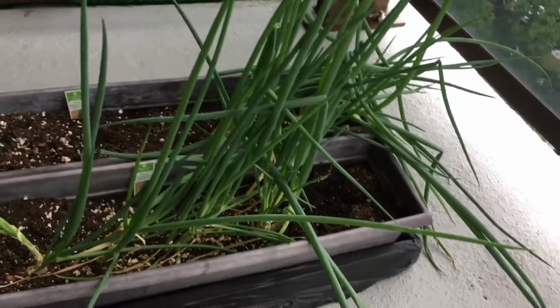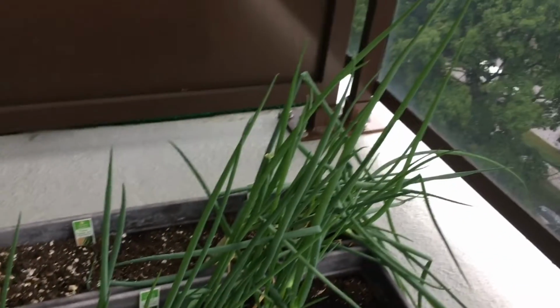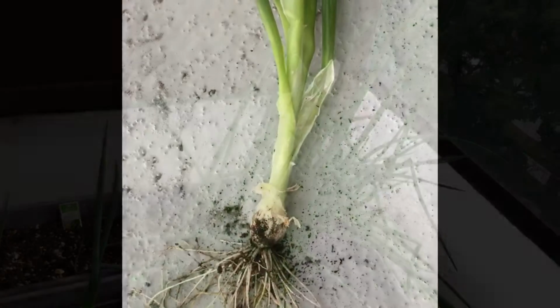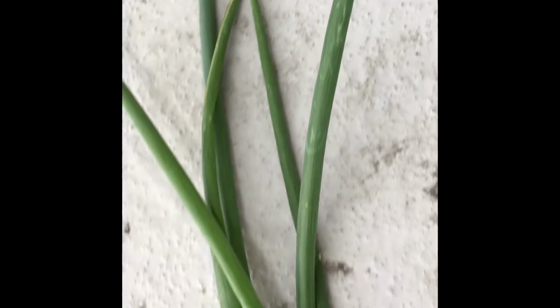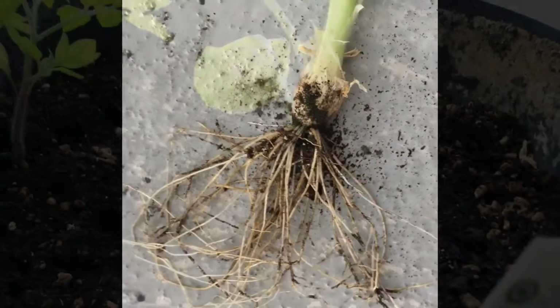You can see I took some out of the corner here and the corner here, and they still got leaf, and there's still lots of healthy onions. So I just wanted to show that this is a balcony grown onion. So for anybody who says you can't grow onions on the balcony, that is incorrect.